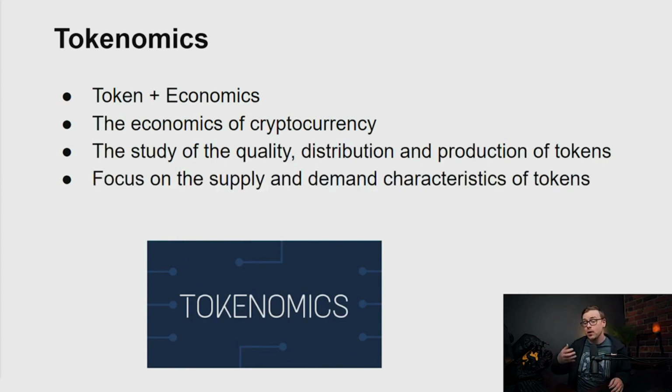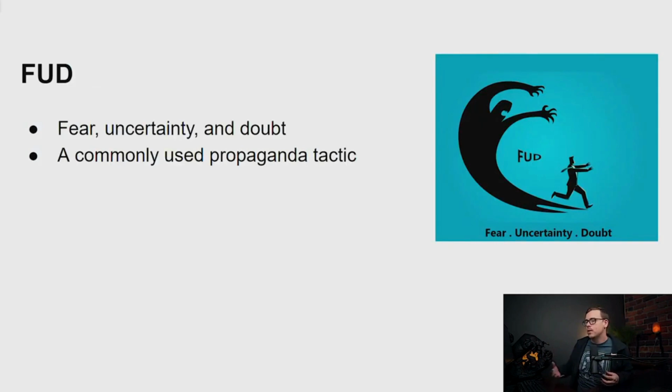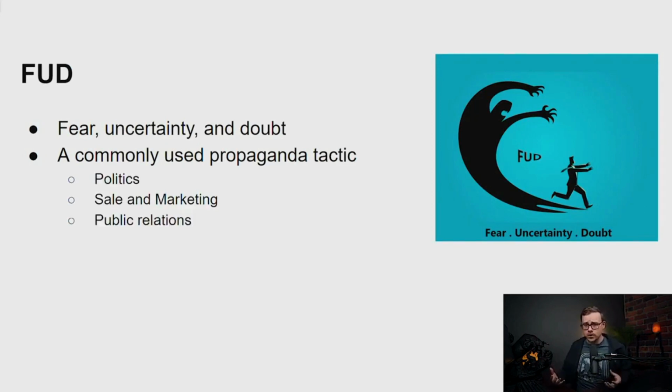The fact that many of them are deflationary rather than being inflationary like money or fiat. FUD means fear, uncertainty, and doubt, and FUD started as a common propaganda tactic. It's used all the time in politics, sales and marketing, and public relations. And this is where a bunch of articles come out on a cryptocurrency that question its value, question whether it's going to stay up or whether it's going to crash.